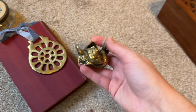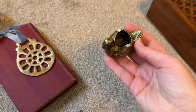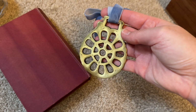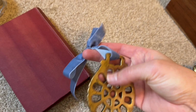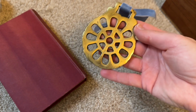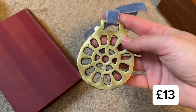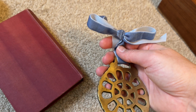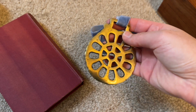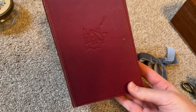And this little swan, I bought it from an antique shop. I paid £3 for it, and it sold for £15. And it's going here in the UK as well. Then this horse brass, which I made into a Christmas tree ornament. I can't tell you how much I paid for it, because most of these horse brasses I just bought in bundles. It sold for £13, and the buyer requested me to change the ribbon to a green one, so that's what I'm going to do. Also going here in the UK.